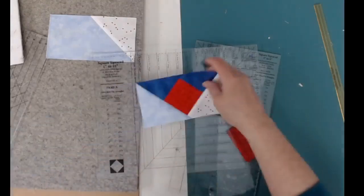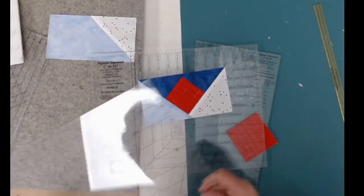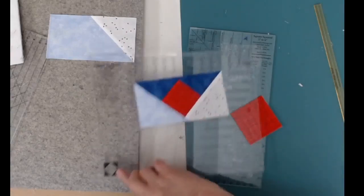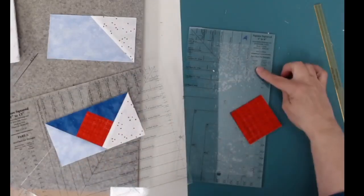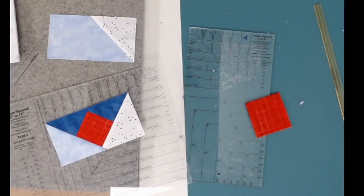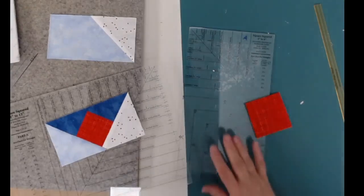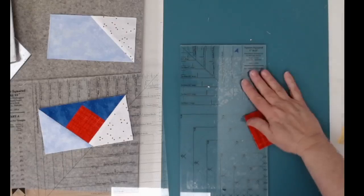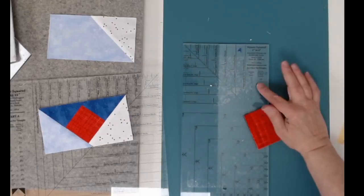You can do this unit, the 3x6 unit, with the large square squared, but you can also do this particular size and anything smaller with the original square squared tool. So that's what I'm using just in the interest of space. If you have the large square squared, you can try this technique with it. If you have the smaller one, you have what you need to make this size. So you'll be fine with that.